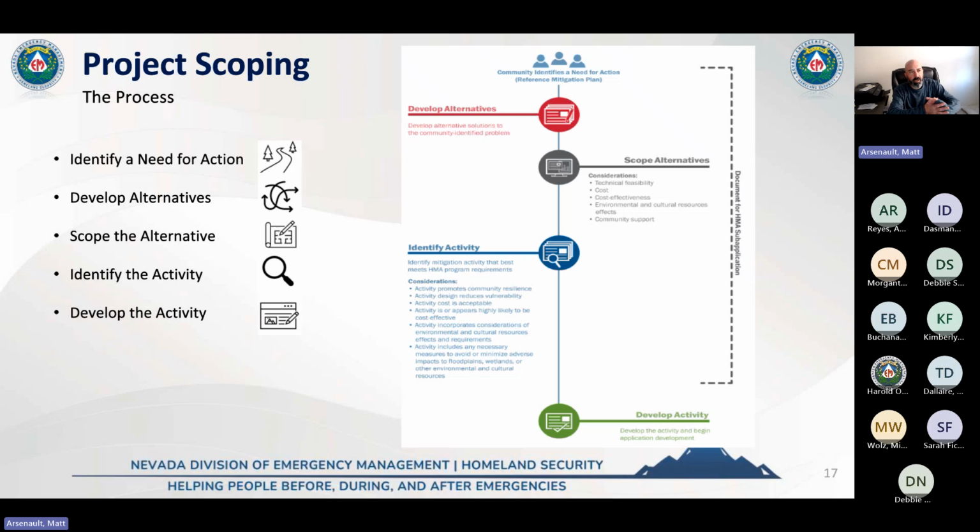So I probably jumped ahead when I talked about project scoping. So on the right, you'll see the graphic. Like, community identifies a need. Our street has been flooded. I've had to do so many miles of detour just to get to work, because every time there's a rain event, my street floods. It's a major thoroughfare. The whole community, maybe a whole neighborhood, has to do alternate routes, right? So there's a need for the action. And then you develop alternatives. All right. So what could we do?